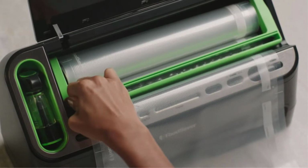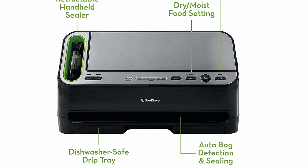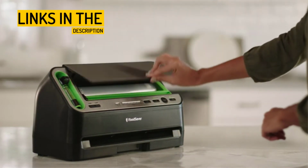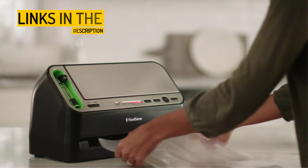Very consistent sealing. Guaranteed to reach an optimal vacuum level and airtight seal, the V4400 is durable, high quality, and backed by a 5-year limited warranty. Simple to use. Built-in roll storage and cutter lets you easily make custom-sized bags to fit whatever you seal, while LED light indicators easily guide you through the vacuum sealing process.